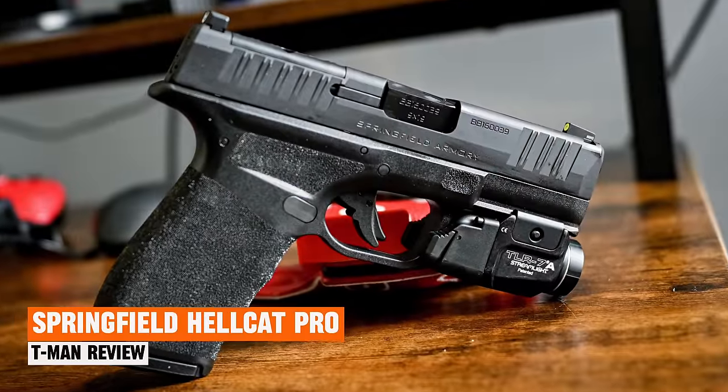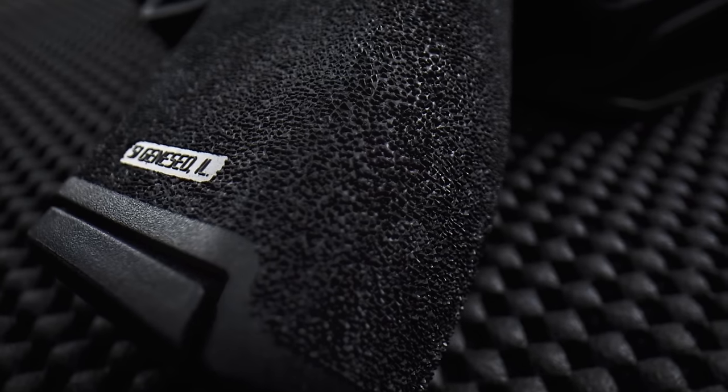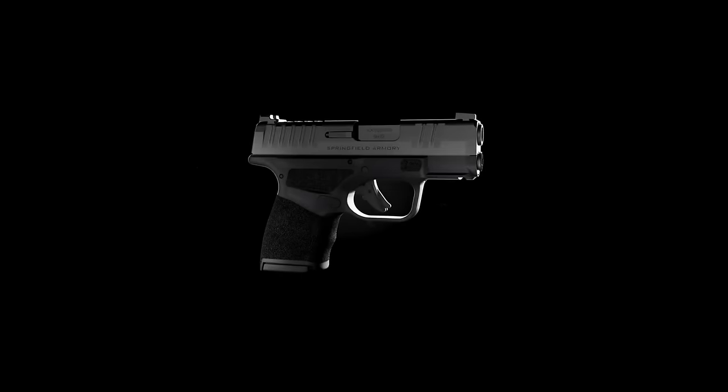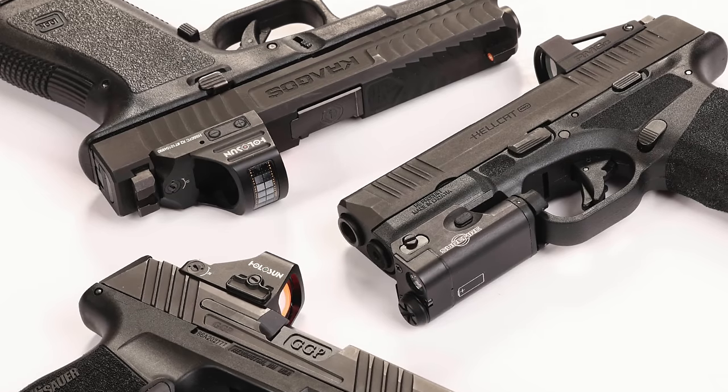Springfield Armory Hellcat Pro. SIG has shaken up the market with the P365, ushering in the era of ultra-compact 9mm pistols with 10 rounds snugly fitting on a single stack. In response, Springfield Armory introduced the Hellcat, and the Hellcat Pro represents its upgraded version.